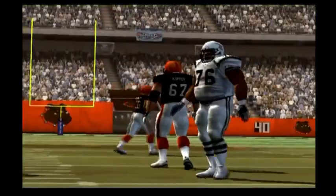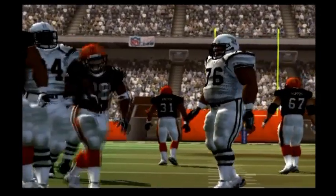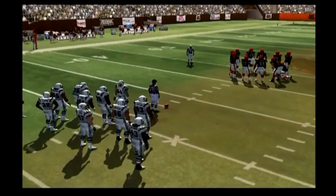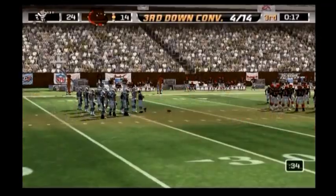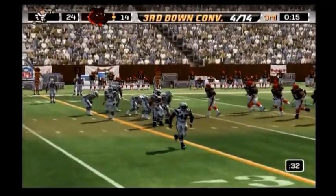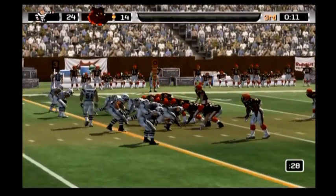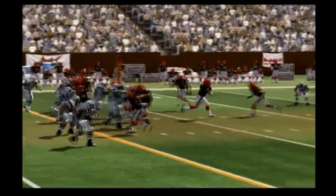Brooking with the tackle. Martin battles his way forward for what appears to be a 2-yard pickup. They have to reach the 30 to convert. The offense has had trouble moving the sticks on third down so far.